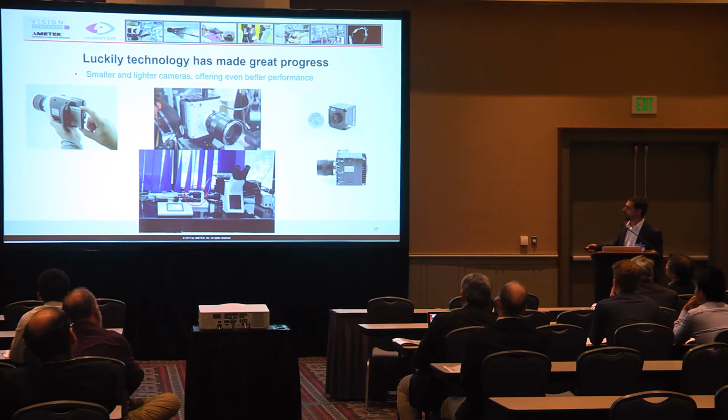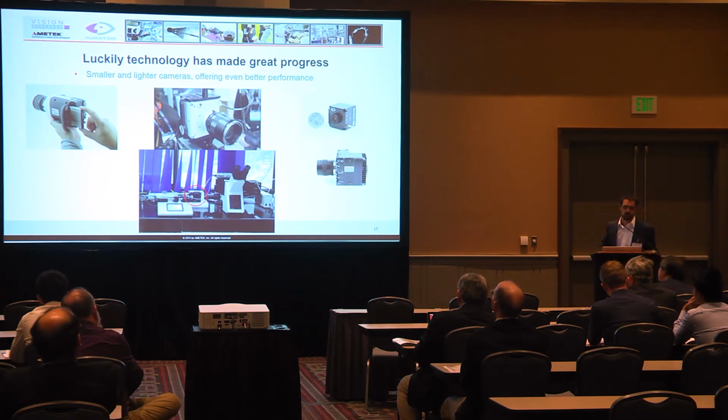So, of course, luckily technology has come to the rescue, and we've got much better cameras now, and also much smaller ones. The latest generation is the one you see here with that coin as a reference. So we're getting to a really small scale for high-speed cameras, which is something quite recent and really interesting for our industry, but also for your applications, I'm sure.